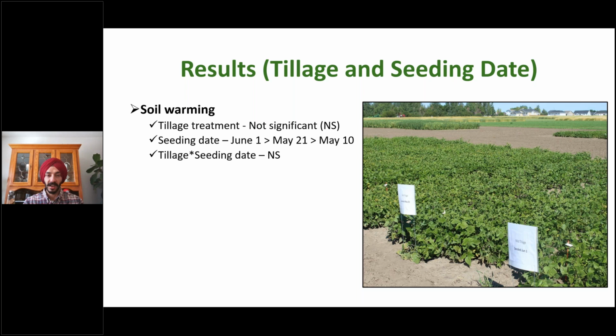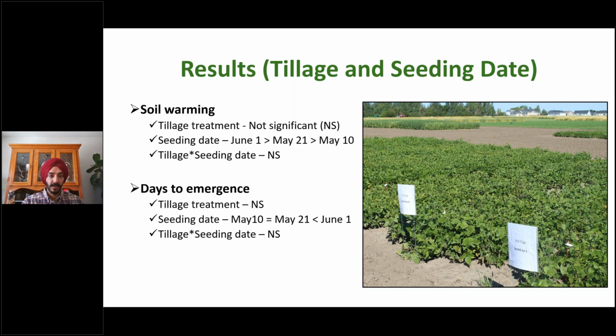With the seeding date, June 1st, we know that the weather temperature would be higher than the initial seeding date, and that affected the soil temperature as well. So for seeding date, there was a positive response, and June 1st had higher soil temperature, or temperatures above 15 degrees Celsius. Tillage and seeding date interaction, again, wasn't significant.